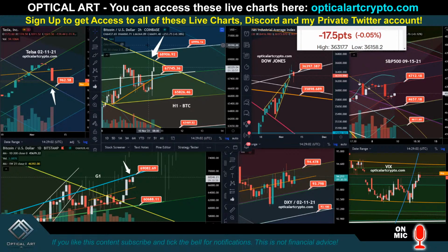And again, it's very important, that G1 chart down below, 69,082. If we get above that, guys, get bullish, because that is a very key resistance level.